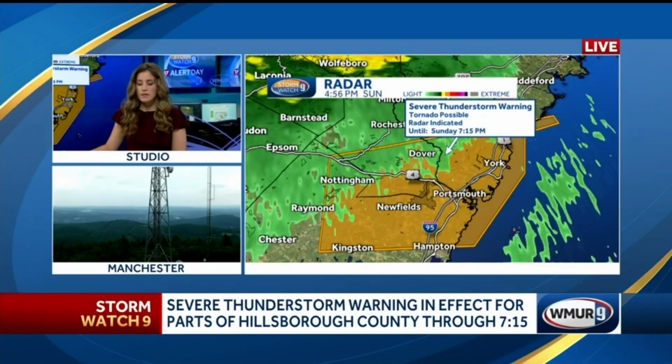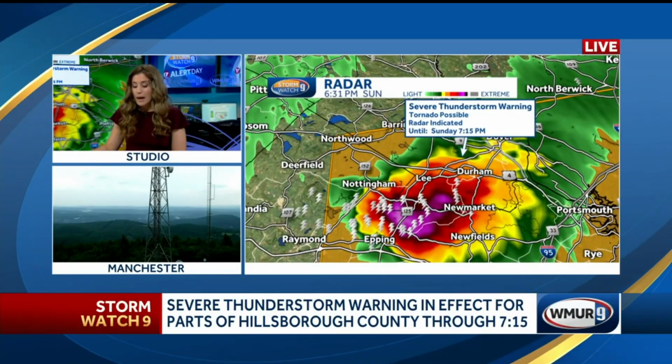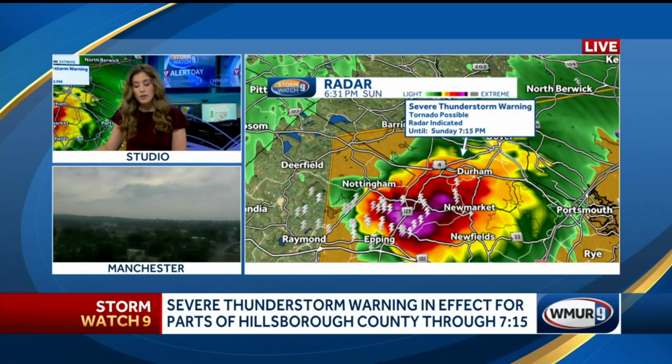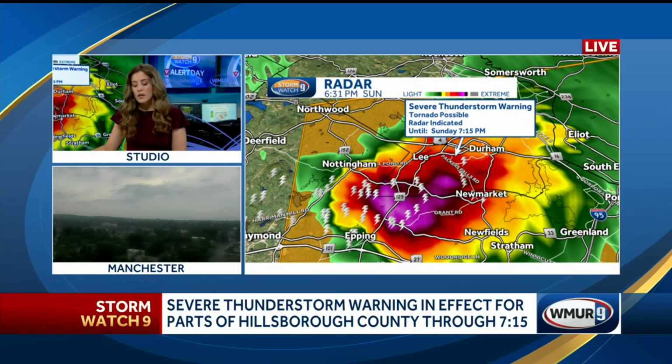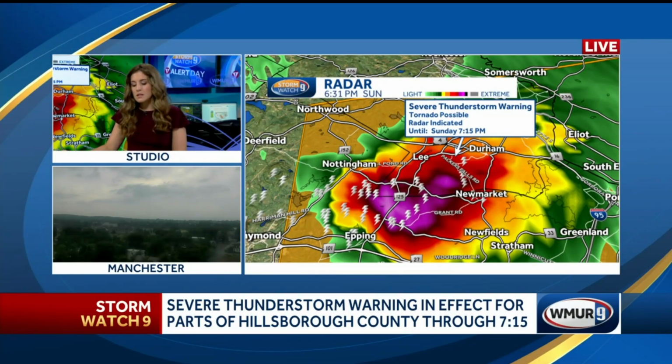Go ahead and pause this. And Newfields, you're getting in on some very heavy rainfall now, perhaps a little bit of hail. Newmarket, Durham, you're getting into the brunt of this as well. Epping, you're starting to see this move away. And Nottingham also starting to see this move away.